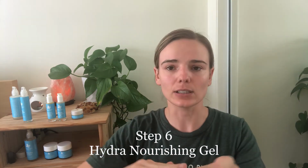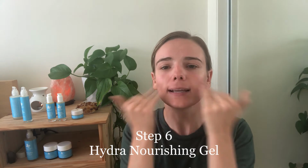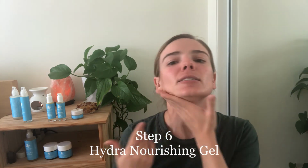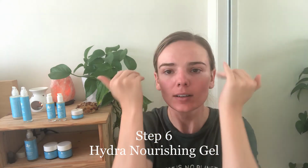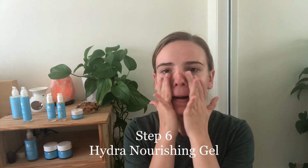You want it to be enough to cover your whole entire face. If it's too little, it's not going to spread nicely, and if it's too much, no one really uses too much of any product. If anything, you'll just have more hydration. So apply that all over, and it smells amazing, very earthy. What I meant by you can use it as a moisturizer is because it has tomato seed oil, and that has enough moisture for it to be done right there and then.